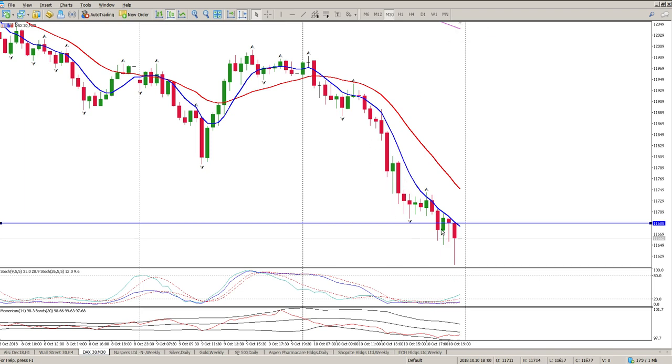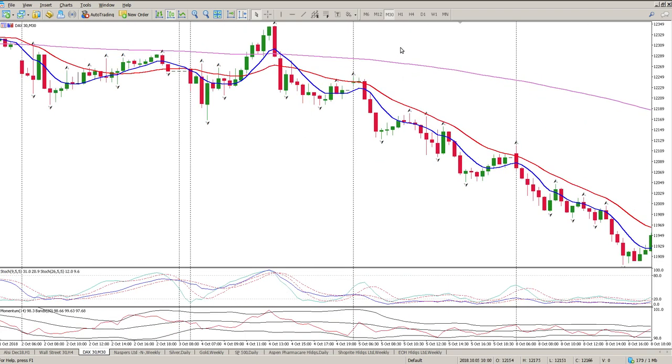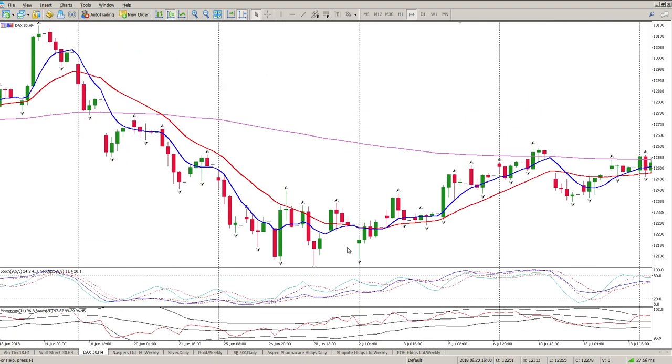The buyers did step in here towards the close, but I think there's going to be another push down still. The only reason I say that is because we've closed below this 11,688. So I would expect another push down to pick up 11,440, or alternatively, let me see if there's anything else on the 4 hour. I don't recall anything.